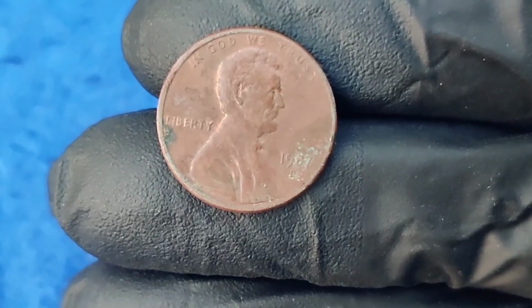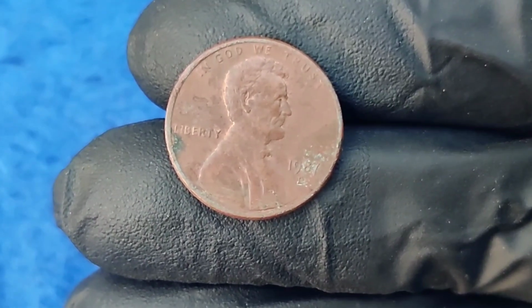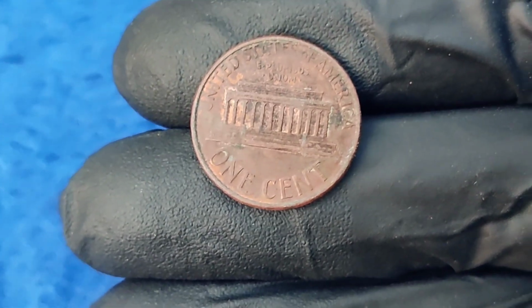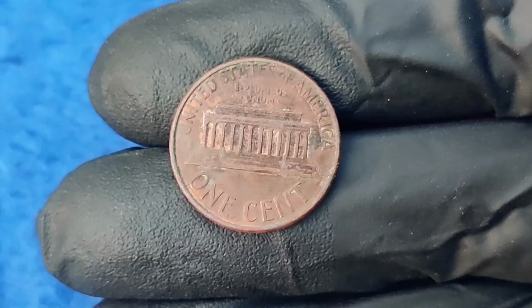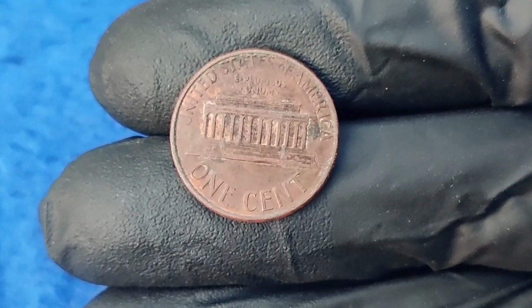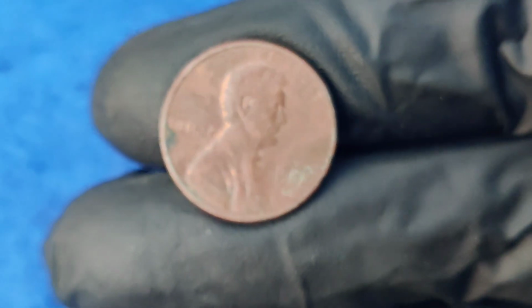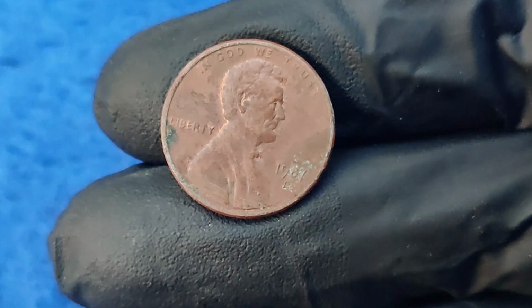The current market value of this coin is not pocket change. It stands at a jaw-dropping $45,000. Yes, you heard me correctly, $45,000 for a single cent. This isn't a dream, this isn't an exaggeration, this isn't wishful thinking. This is today's real, live auction market.